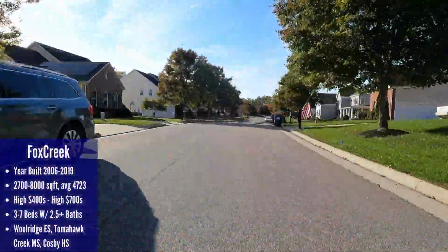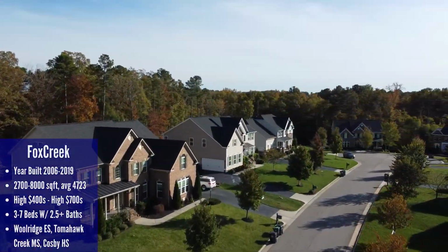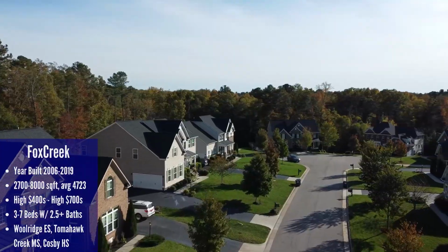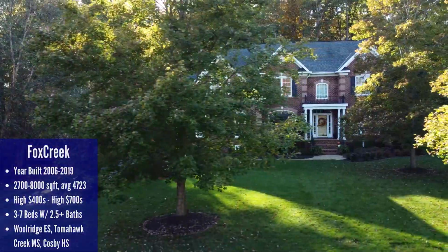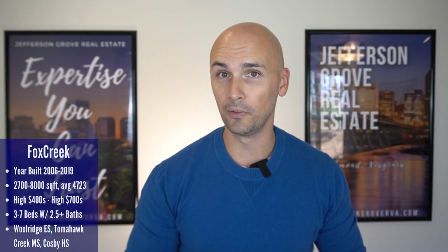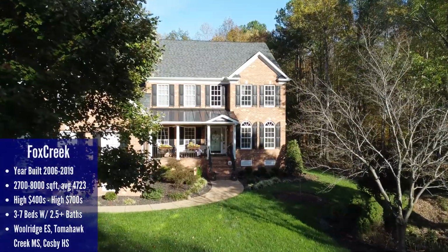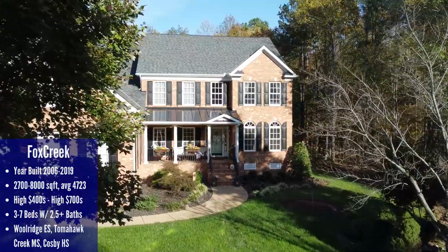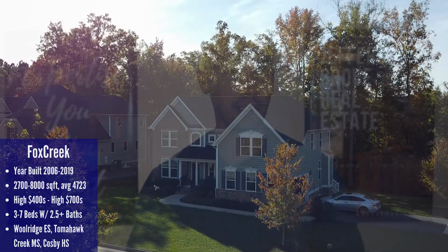The houses range in size from 2,700 square feet up to 8,000 square feet. Most will have 4 to 5 bedrooms with at least 2.5 bathrooms, but it does go up from there. Prices range from the high 400s up to the high 700s. For the most part, what you're buying in this neighborhood is the bargain square footage, as these aren't terribly expensive homes given the size and the neighborhood amenities. But some of the homes do feel dated and tired, and depending on the year built, you may need to budget for HVAC and roof replacement soon.